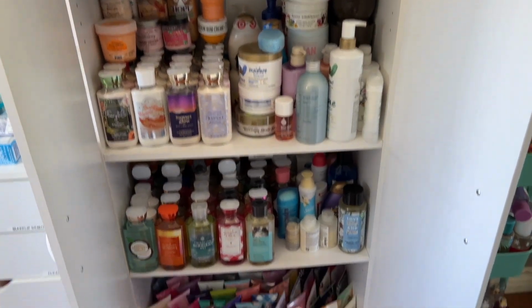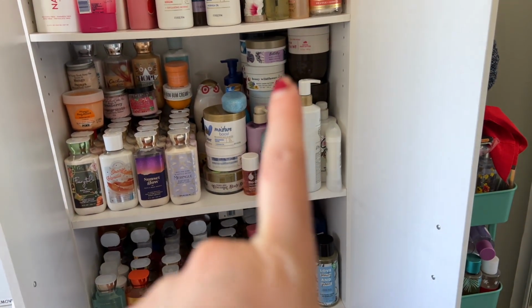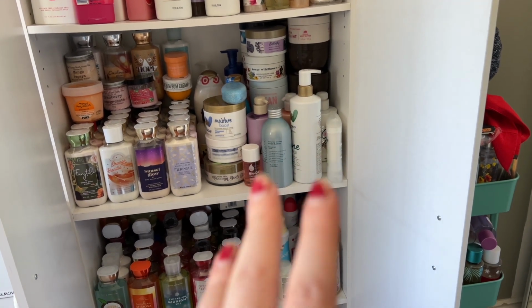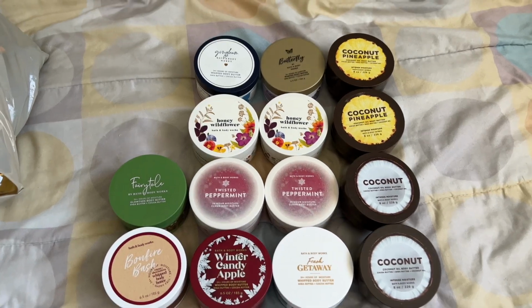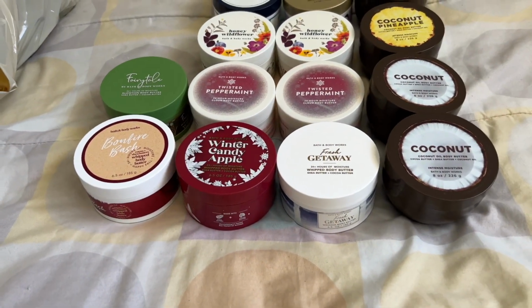I think what I'm going to do really quickly right now is up here I have my body butters. I'm only going to do Bath & Body Works body butters. So let me really quickly do that. And these are my body butters. These are like the little tubs.